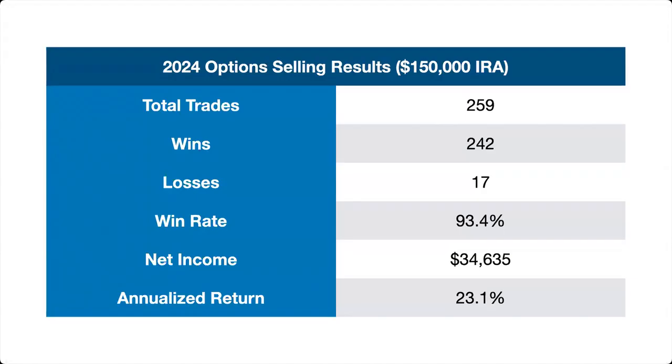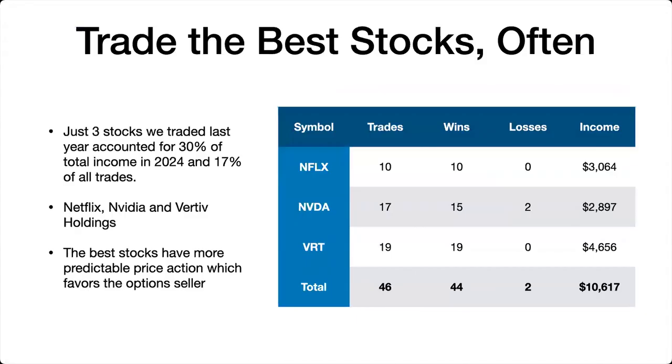$34,635 in net income, that is inclusive of losing trades, or a 23.1% annualized return on our $150,000 IRA. We rebalance that IRA each year to $150,000 because it mirrors the average portfolio in the US. In other words, we're trading like the average investor. So we rebalance that each year. And then we use the cash for other things, company parties, things like that. So last year, our annualized return was a little lower, 23%. But $34,000 in net income is pretty nice. We enjoyed that.